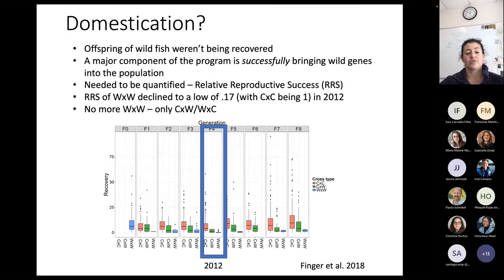But one thing that we did do to implement changes to avoid this is we decided to not make any more wild by wild crosses. There's just no point in doing it if the offspring are not going to survive. So we were only making cultured by wild and wild by cultured. And you can see that cross type is in green and it has about 50%. It's still lower, but it's not nothing.